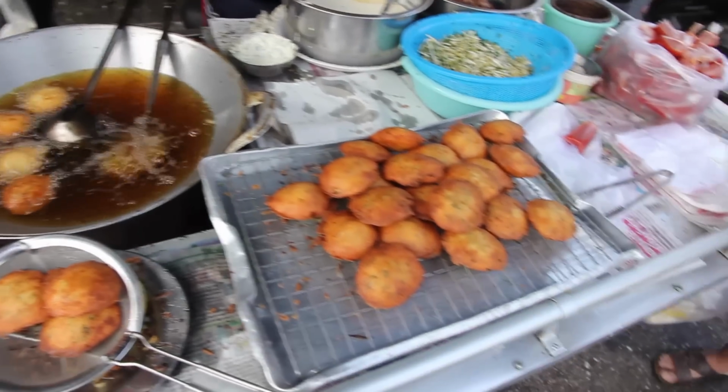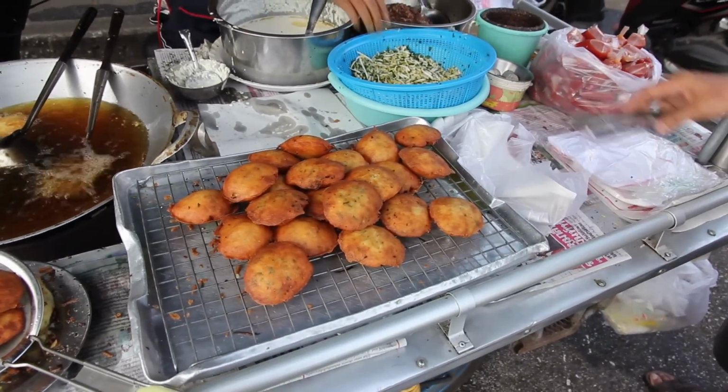These do look good. Well, this looks good, let's give it a go. Wow, it's really crunchy on the outside. It's kind of doughy in the middle. But the pork is really tasty. Vegetables are really yummy too. Delicious.